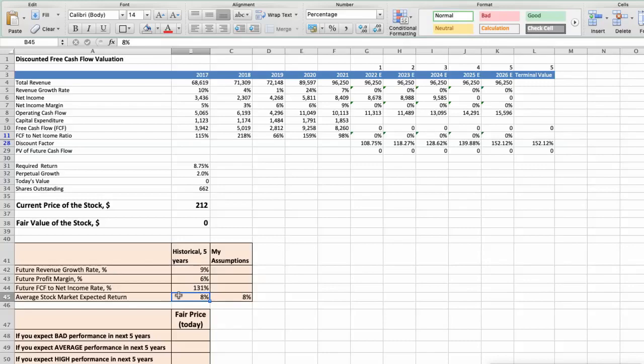Now, let's consider 3 different scenarios for Lowe's company: bad, average, and good. First scenario. Lowe's will have bad performance in the next 5 years, and we will use the following parameters in our calculation. Future revenue growth rate would be low, 3%. Future profit margin would be low, 5%. Future free cash flow to net income rate would be low, 70%. In this case, the fair value of the stock today would be $91.